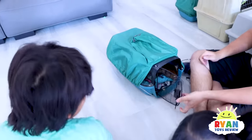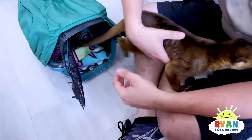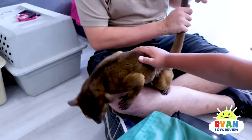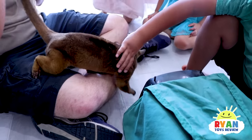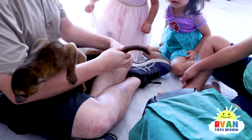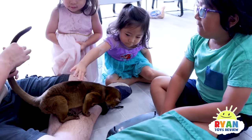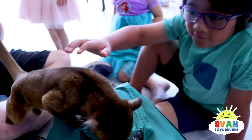This is Minky, and she is called a kinkajou. A kinkajou? I've never heard of that before. Her tail's so big. It is, because she can use this tail to wrap onto tree branches and hang from it. That's called a prehensile tail. She licked me. You can pet her. Can I touch her? You can. Thank you for asking. Her favorite foods are going to be blueberries, grapes, fruits, bananas. In the wild, these guys eat nothing but fruits and leaves. And they're from the Amazon rainforest.